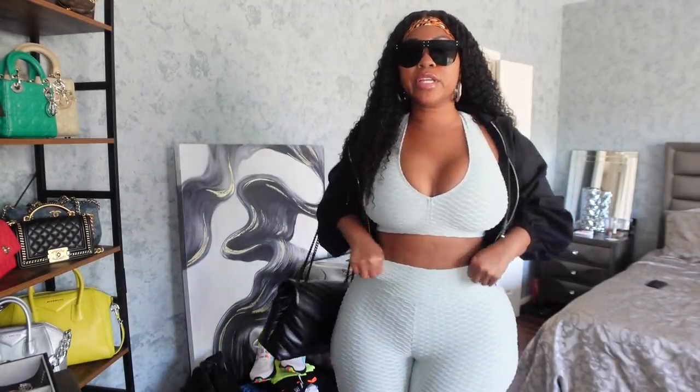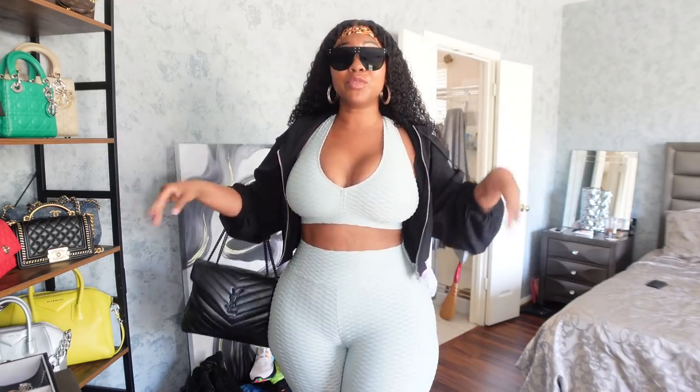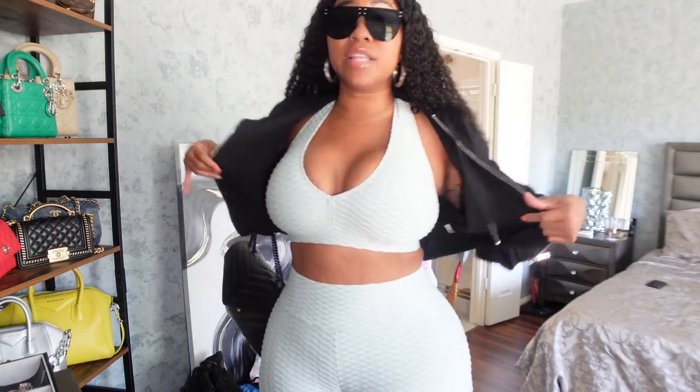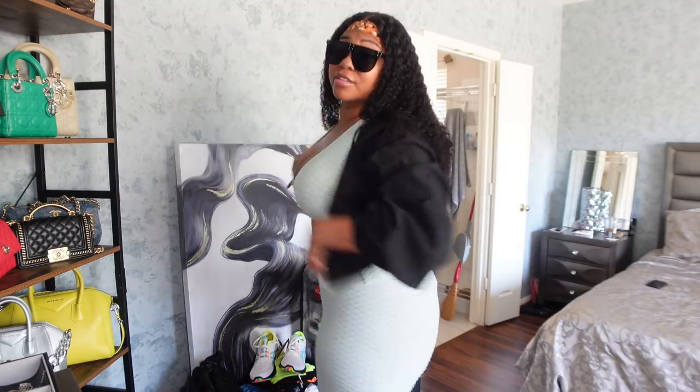So, okay, y'all, this is the outfit that I'm wearing today. This is my $5 set. I told y'all I got a bunch of sets for $5 from Forever 21 during the sale. The top was $5. The leggings were $5. So this whole set was $5.